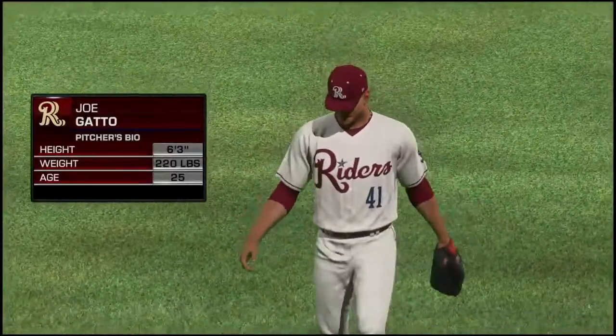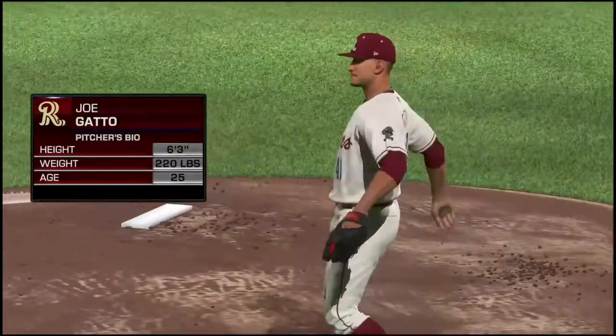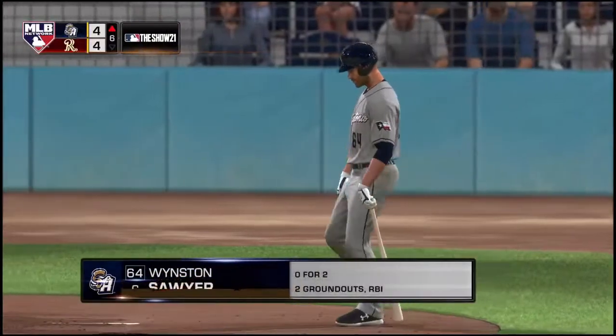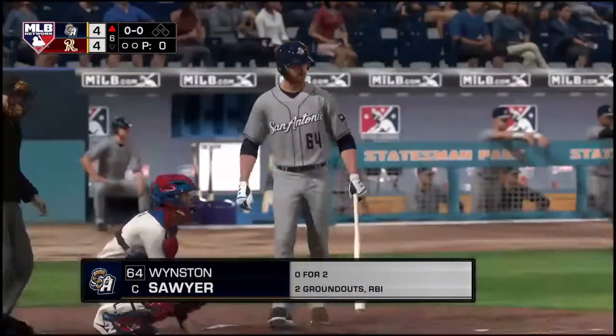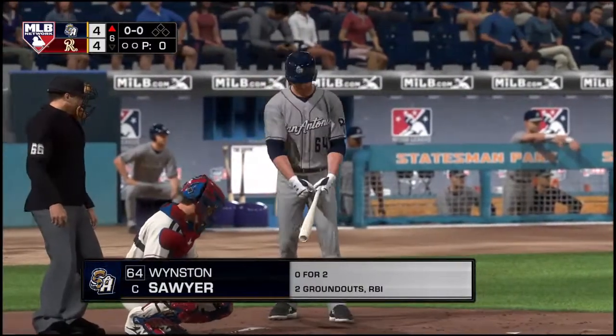Joe Gatto takes over to start the 6th inning on the mound. RoughRiders, number 41, Joe Gatto. Top half of the 6th about to get started, and next to hit is the catcher for San Antonio, Winston Sawyer.